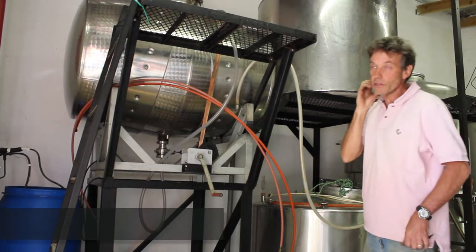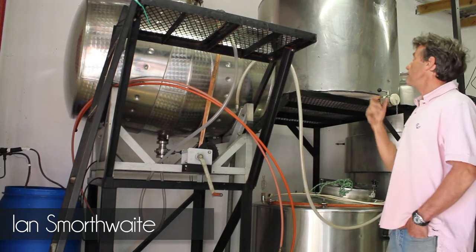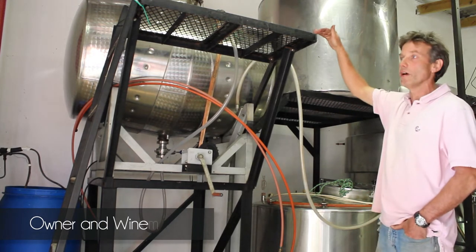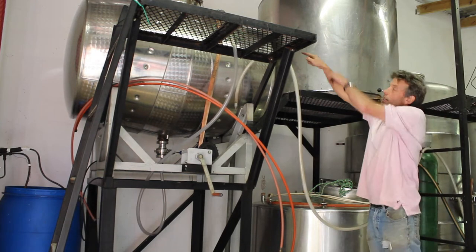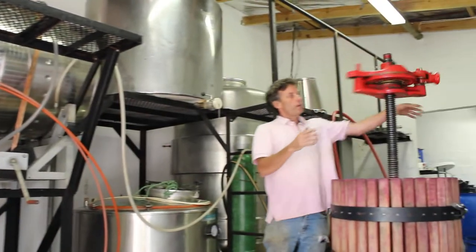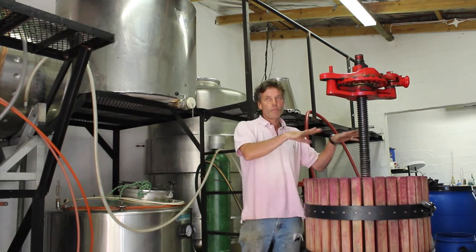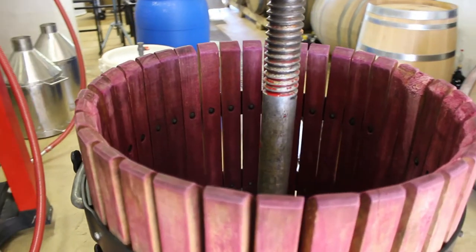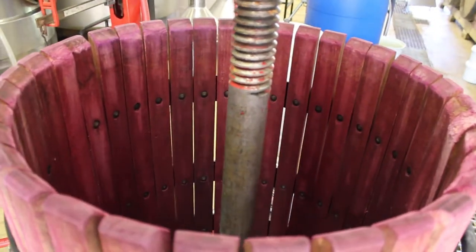White wine making, you make white wine off the skins. You don't want tannin, you don't want anthocyanins to get through the wine, otherwise you get too much colour and too much tannin. We then take the skins, put them into this, and we put pieces of wood on top. There's pieces which fit, and we press. This is a basket press. This is the most old-fashioned way of pressing wine.